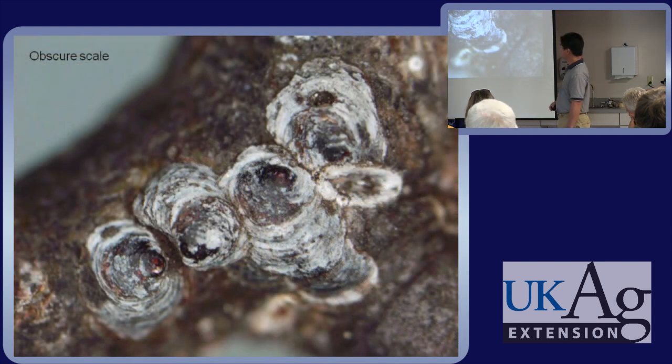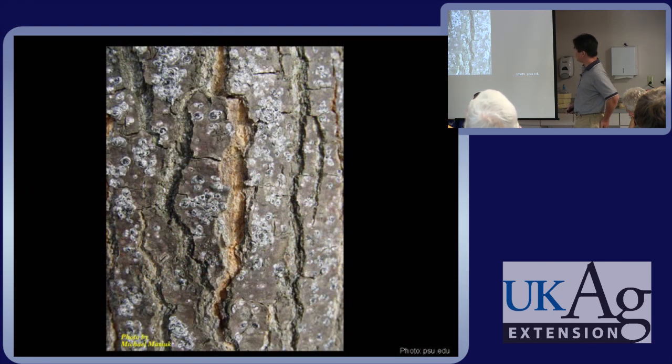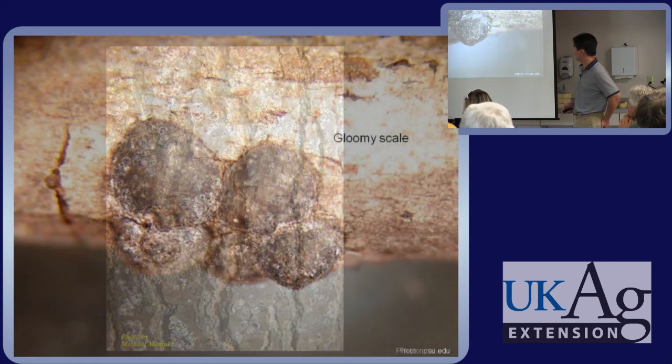Let's look at some armored scale. This is the obscure scale. Probably one of the biggest armored scale problems we have on oak trees in South Carolina. Pretty hard to tell what they are because a lot of time they feed on the trunk and they just look like little pimples on the trunk. If you're not looking very carefully at it, you're not going to know what you're dealing with.